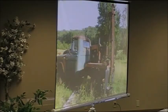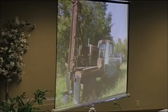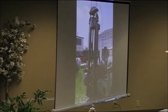There's the prospecting drill. Now that's an older one there. It's got an engine on it, and you can see the drill flights. That's an auger drill versus a core drill. Right, right. This is one we took up at Continental Cement. This was an old Allied Chemical drill, I'd say.